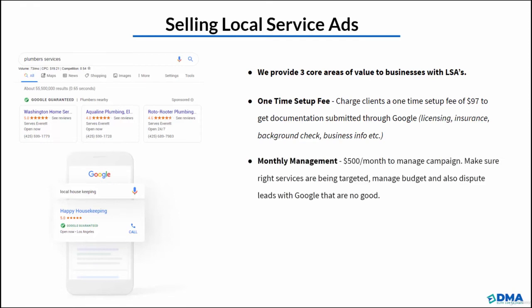So the second way that you're going to be able to add value is charging them a monthly retainer, okay? And this is only going to be $500 because you're really not going to be doing very much. All you're going to be doing is making sure that you're selecting the right services to be targeted, because remember, you're not creating ads, you're not creating any kind of targeting. All you're doing is selecting which services they want to be showing up for, and that's really it. And then managing their budget, because you'll notice that all you've got to do is literally raise the budget and you can see how many leads they can expect to get.